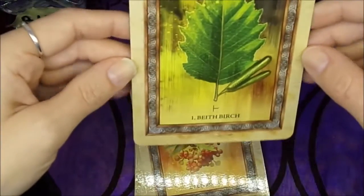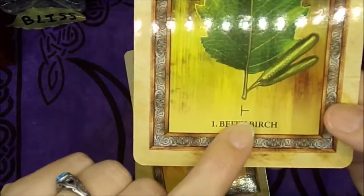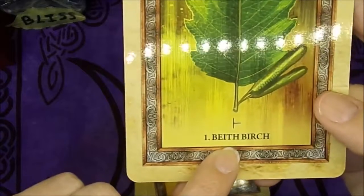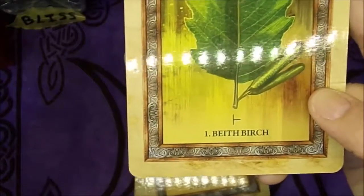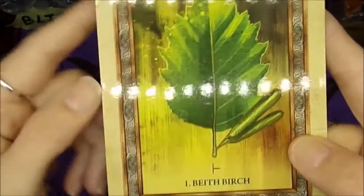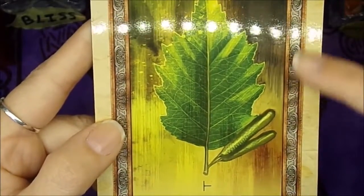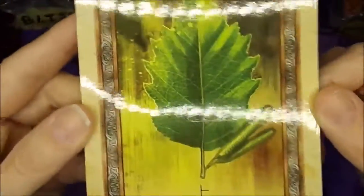But the first one is birch. That's number 1. And if you can tell, it has the letter of the alphabet on it as well. And it also has, I want to say, the Celtic word for it, which was probably Gaelic. But it's nice that it has the letter of the alphabet. Each one is framed in this really lovely Celtic knot-like picture frame. So I think they're just really beautiful.